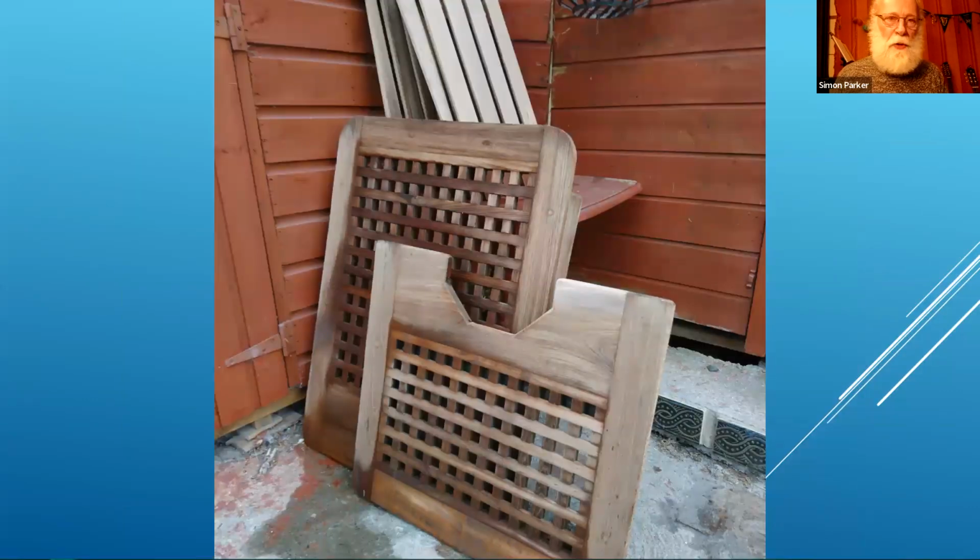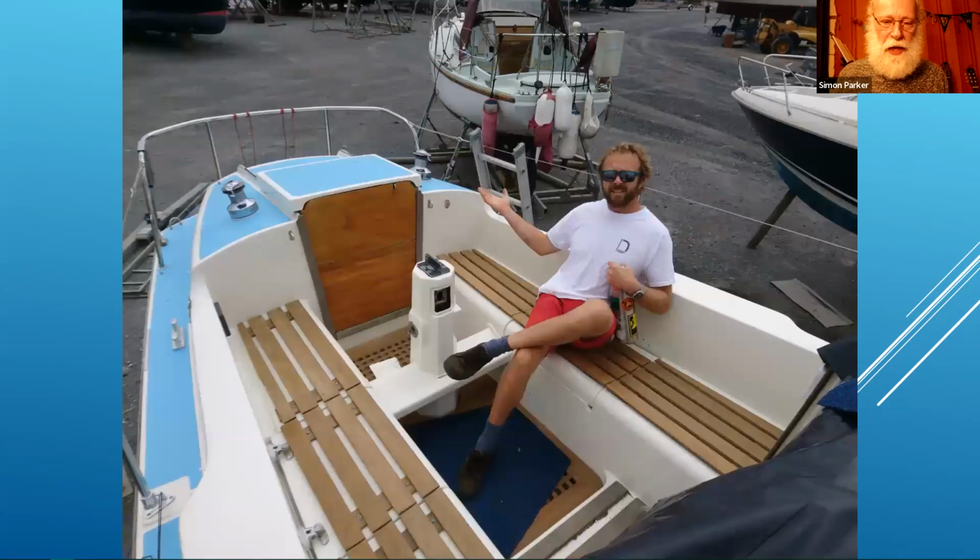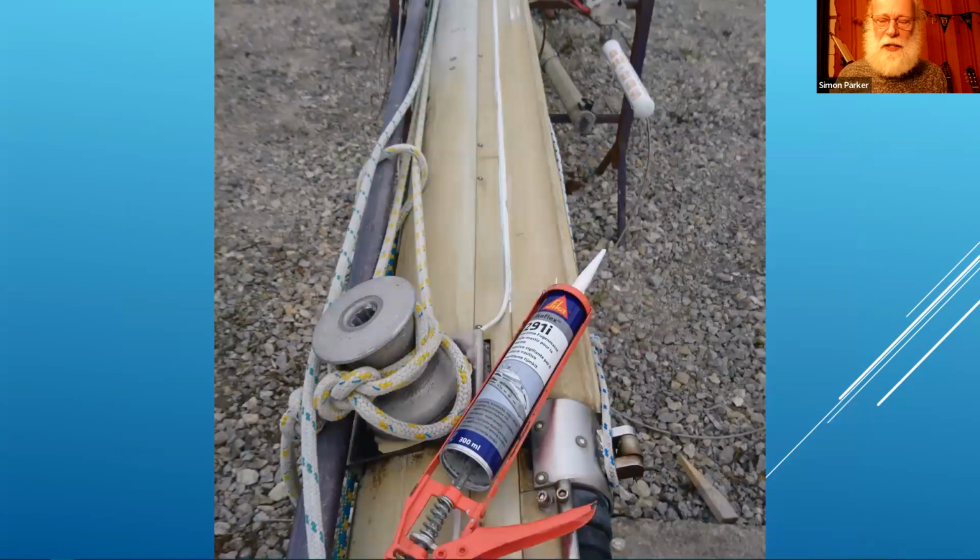Did do a job on the woodwork. I used Teak Wonder, which has a cleaner and a brightener and a sealer. It's our son Dave helping me out again. So we treated all the wood, and the teak looks better than it ever did.